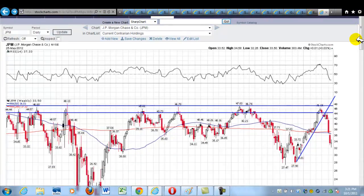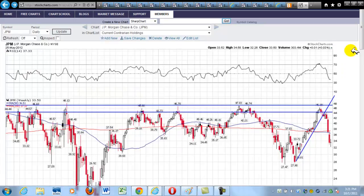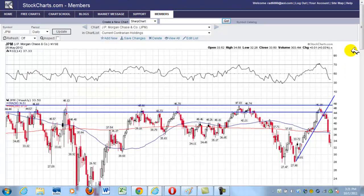Well, the reason is that it appeared on my screener as an extreme oversold stock, and I use some pretty stringent rules for a company to qualify on my screener. So for a stock like JP Morgan to appear on my screener means that it was ridiculously oversold. So the first thing that I do is I let my members know that we have a situation here with JP Morgan, extremely interesting, but first we need to do our research.